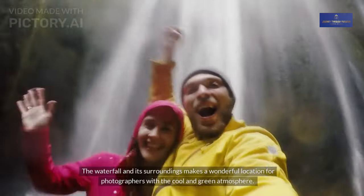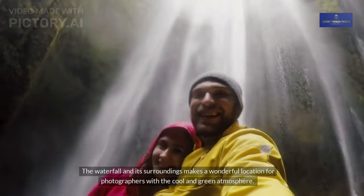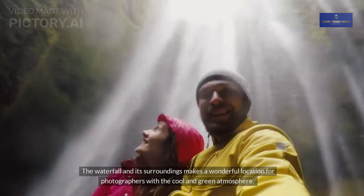The waterfall and its surroundings make a wonderful location for photographers, with the cool and green atmosphere.